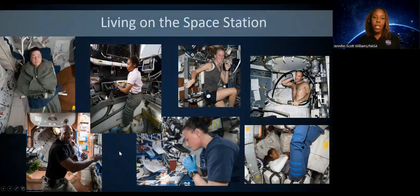So living on the space station, what do astronauts do? How do they function? How do they work? All of those things. I'll give you a little bit of a glimpse into that. So you can see here in the upper left, he's got a sleeping bag and he's kind of strapped to a cot. That's how you sleep on the ISS. You basically find yourself a place to strap down and you figure it out, right? There is no up or down. There is no ceiling. There is no floor because you're floating.